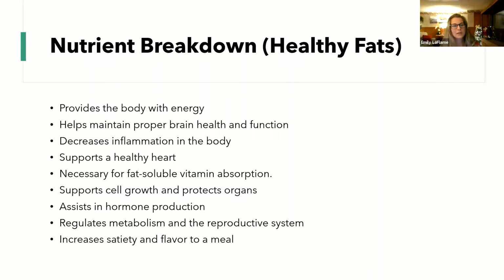And then healthy fats, once again, providing the body with energy, helps maintain proper brain health and function, decreases inflammation in the body, supports a healthy heart. It's also essential for fat-soluble vitamin absorption. So vitamins A, D, E, and K, those vitamins are only going to get properly absorbed if you're having adequate fat in your day-to-day diet.